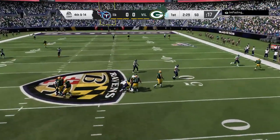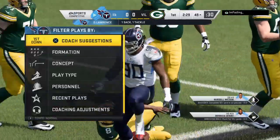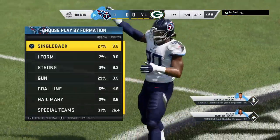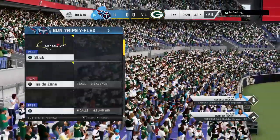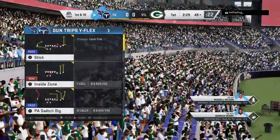Escape, and he can't get rid of it. He's taken down. The tank, DeMarcus Lawrence with a sack. Well, trying to be bold on the opening drive of the game, but that effort, it proves futile.